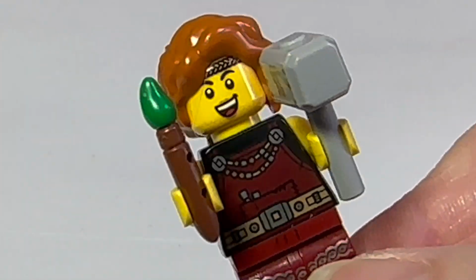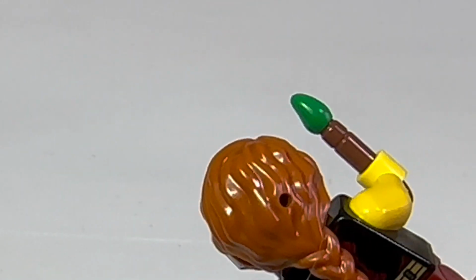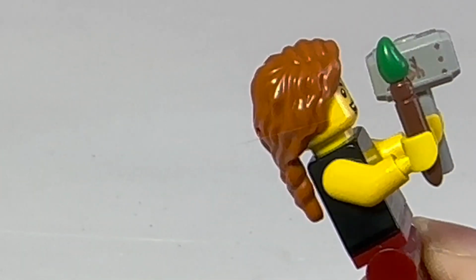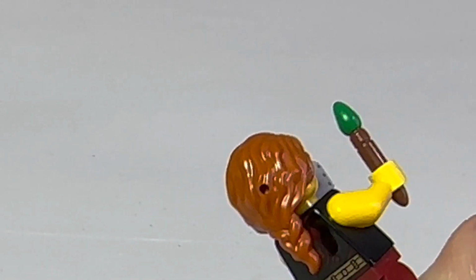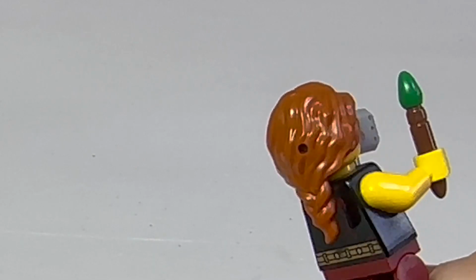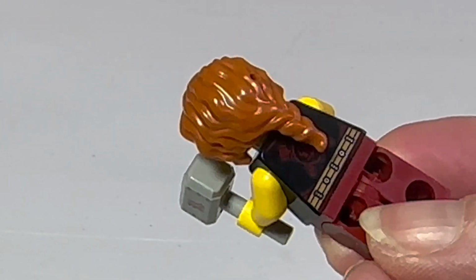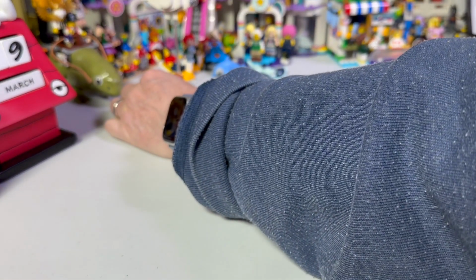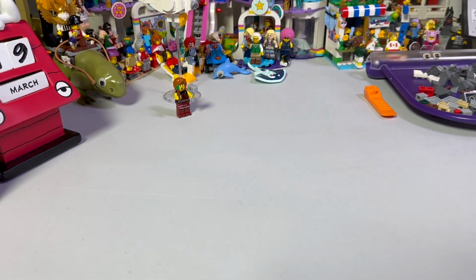Oh, that's a super top, isn't it? Also very good hair. I wonder why there's that hole at the back. That's interesting. You could stick a little flower in that, couldn't you? But I wonder what other set that hair piece has come with that necessitated that little hole in the back. Anyway, there we go. Helga is our first minifig. Let's see if I can find her balance point. There it is.